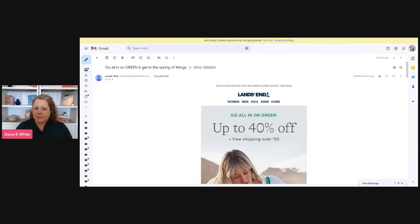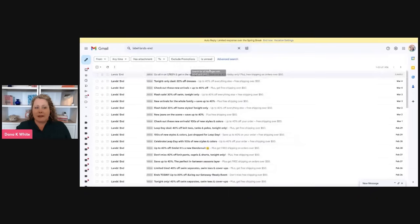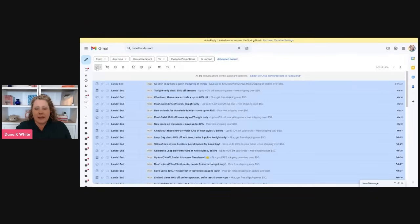Land's End, I had already set up a label for in the past. So it's been a while since I've thought to go in and delete all those Land's End emails. I do want to continue to get Land's End emails, but I've already done that system so that every new email coming in from them as well goes under this label. Make sense? So now all I have to do this time is just open the email, click on Land's End, and it's going to give me all the ones that I haven't.